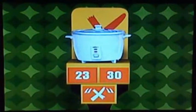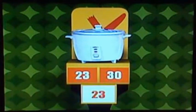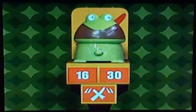This handy rice cooker makes 7 cups of your favorite cooked rice without sticking or burning, features a keep warm feature, and a glass lid. Now, which do you think is the correct price? Is it 23 or 30? 23. Is it 23? That's correct. Yes, it is. $23. Last item.